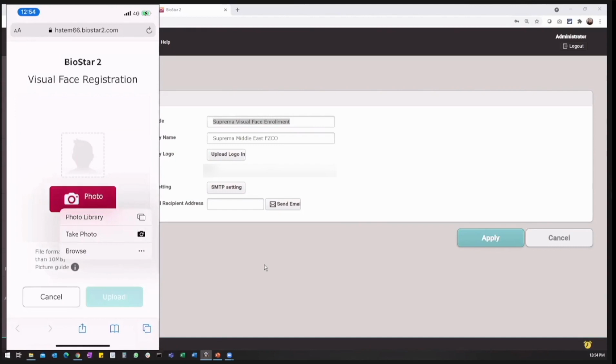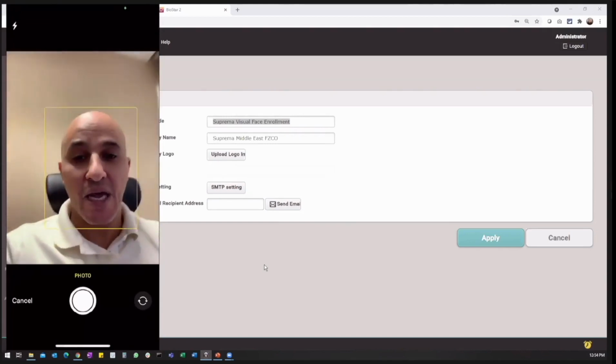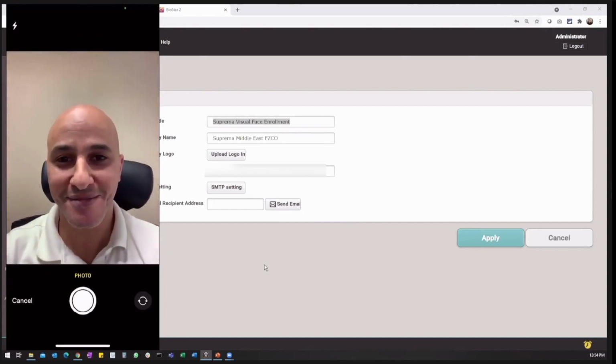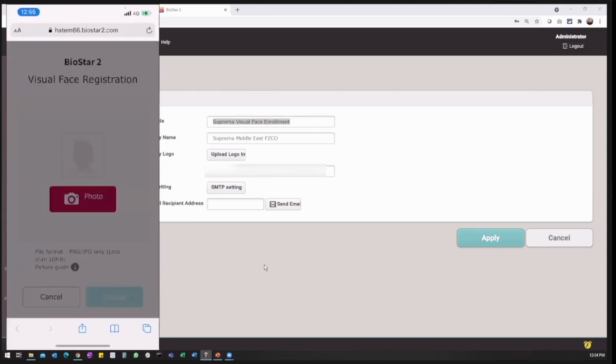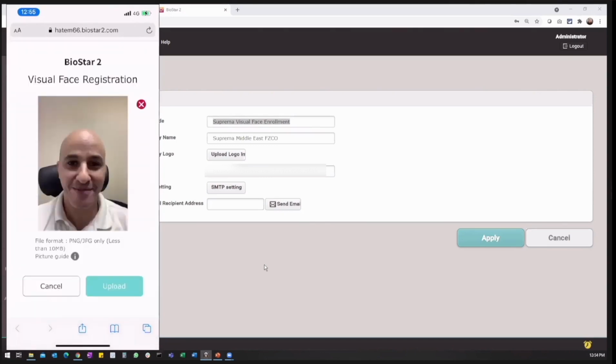Now I have the option to choose from the photo library or take a photo. I'm going to choose take photo. I will swap the camera. Now here I am. I'm going to take my photo. Done. Now use this photo. Now it's uploading it to the link from my mobile. After it is done, of course, this depends on the speed of the internet, then I'm going to click upload.